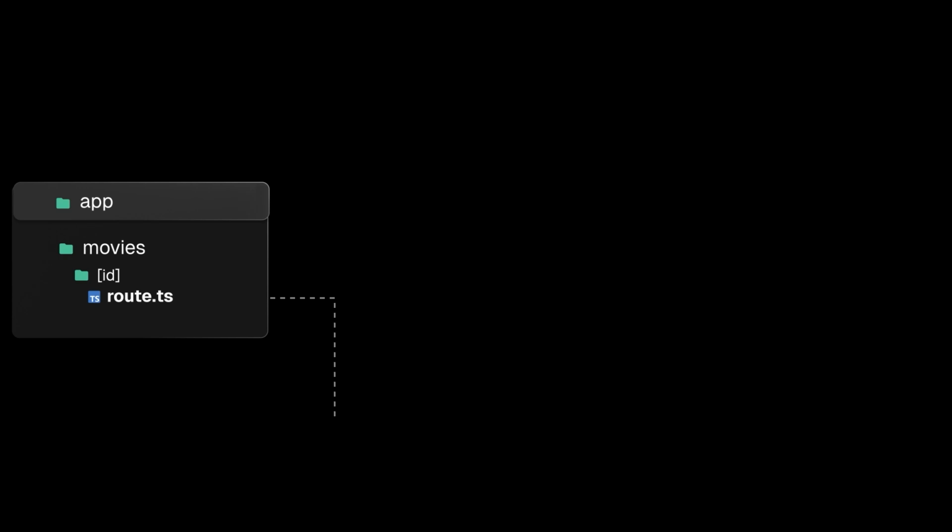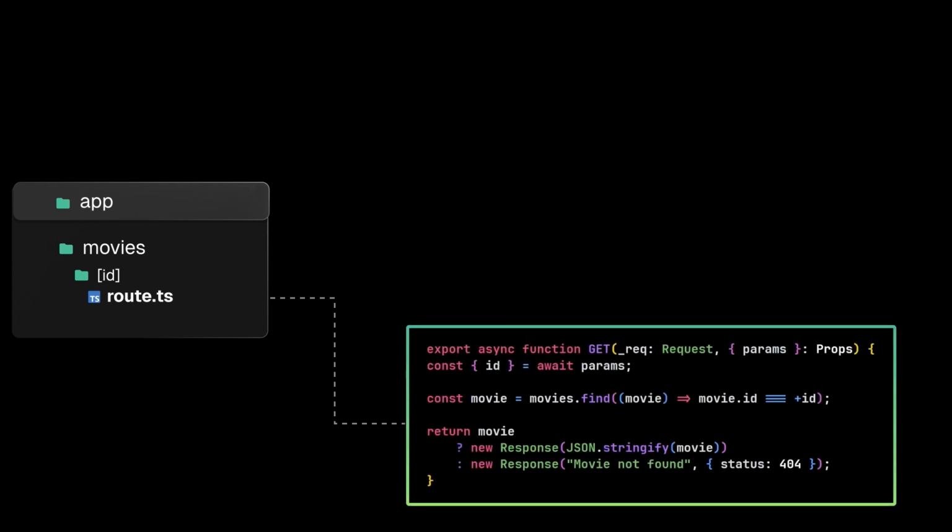So now we are going to be creating and exporting an async function, and we are also going to be passing a request which we are not going to be using, so that's the only reason I provided the underscore. And now we are also going to be providing a context. From this context we are going to be destructuring the params, and we will annotate that with our props. From there we are going to be specifically destructuring the ID, and based on that ID we are going to be finding that specific movie.